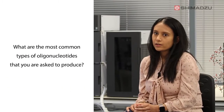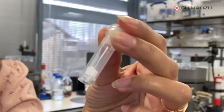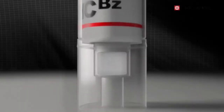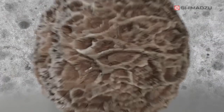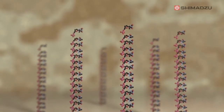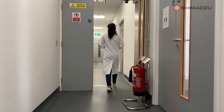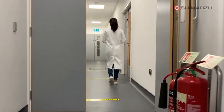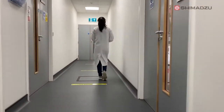We produce oligonucleotides which are between about 3 and 200 bases in length, but most commonly between about 15 and 120. Our traditional speciality is in the synthesis of more complex oligonucleotides which incorporate chemical modifications which are not found in natural DNA. Some really typical examples of the most common modifications that we might incorporate are fluorophores and quenchers, which are very common in diagnostic oligonucleotides.